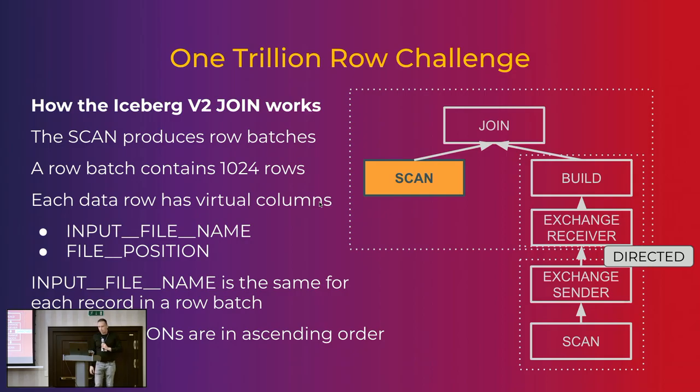Okay, scan operator produces row batches. A row batch is by default 1,024 rows. As Gabor already mentioned, these are decorated with these virtual column input file in file position. Every row in a single row batch produced by a scan refers to the same data file, so the input file name will be the same, and also the file positions will be ordered inside row batches.